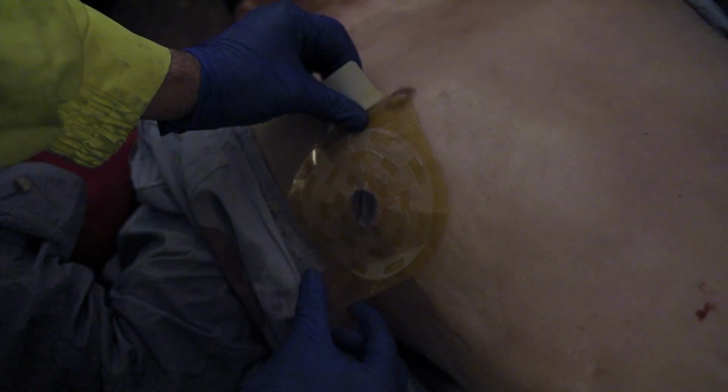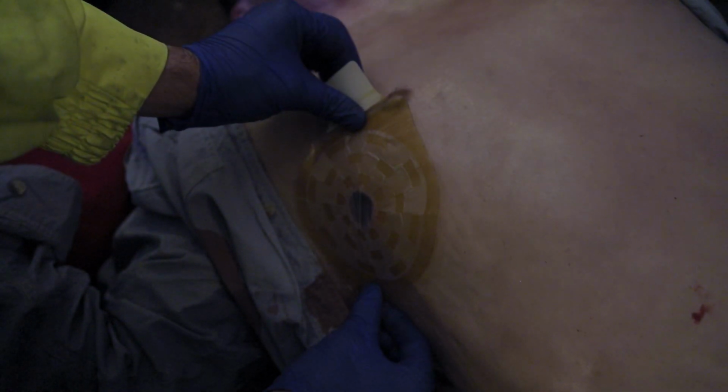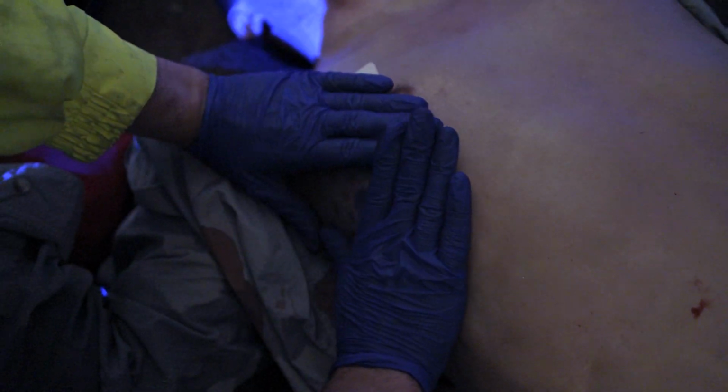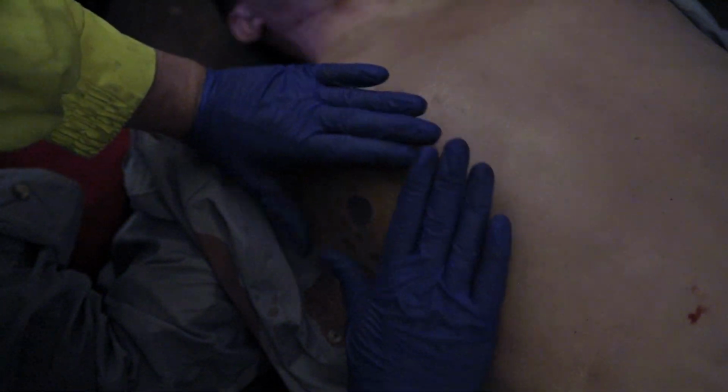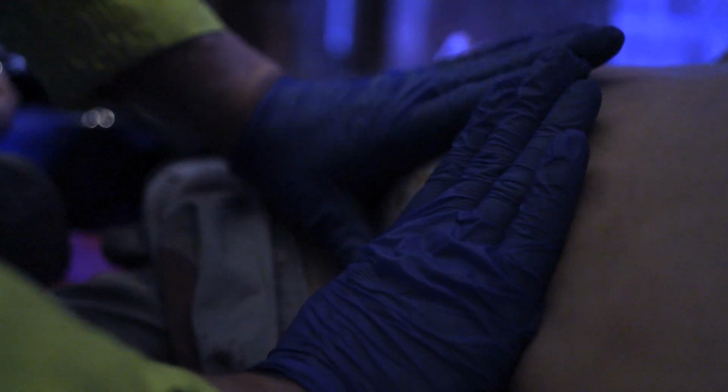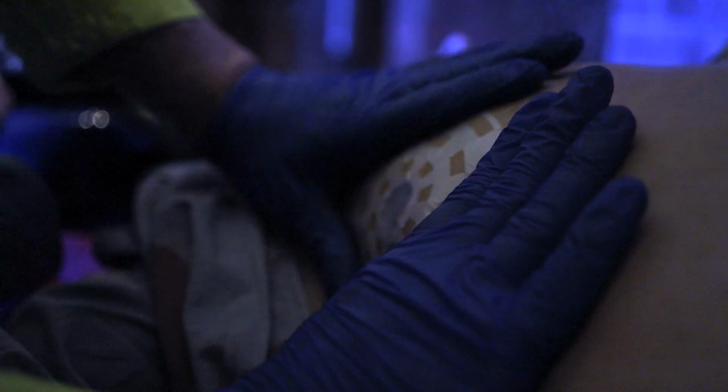Place the dressing onto the wound, centering the soft valve in the middle of the dressing over the wound. Place this adhesive side down. Key to treatment is to seal the hole, thereby preventing air entering the chest cavity, thus allowing the lung to once more inflate. Firmly press the dressing down onto the skin around the wound to seal.